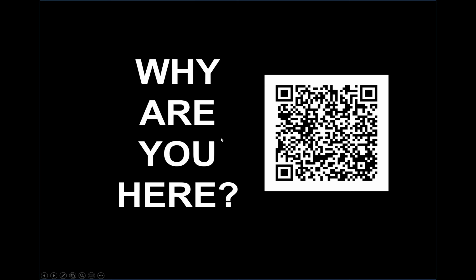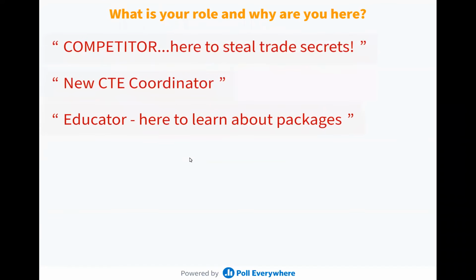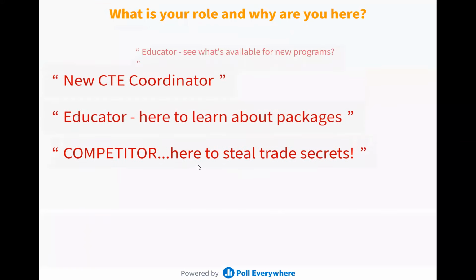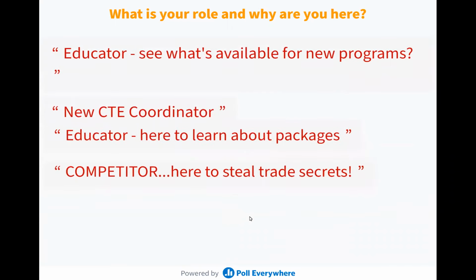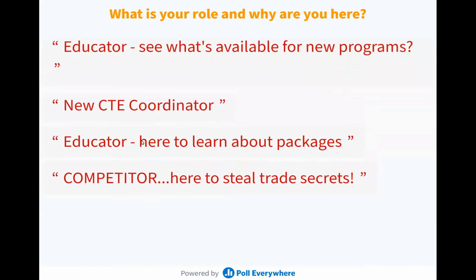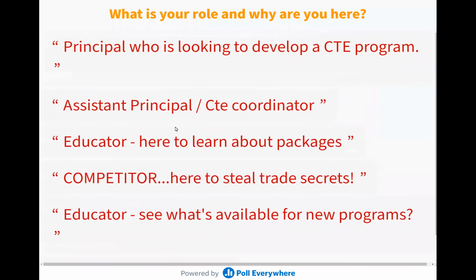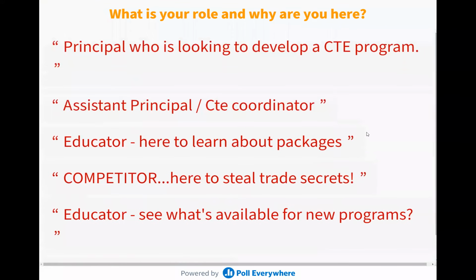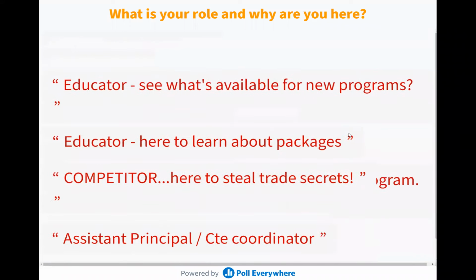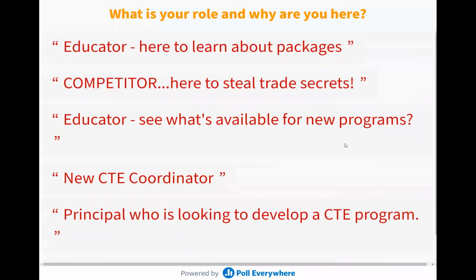Awesome. So I see we've got an administrative assistant for CTE who helps with purchases. Hopefully you guys have had a chance to scan the QR code. An educator here to learn about packages. Competitor here to steal trade secrets. I mean, I put that in there. You got to have fun. I thought that'd be funny. We've got a new CTE coordinator. See what's available for new programs. Let's see in the chat, we've got adult education here to learn about products. Once a guidance counselor who wants to develop their CTE programs, career specialists new to the industry. This is awesome, you guys. I kind of now feel like I am with you and I know who it is that I'm presenting to you. I just wish I could see you. So great, thank you for sharing. And I think we will cover everything that you are interested in learning about today, but at the end, if I leave something out, please don't hesitate to bring it up.